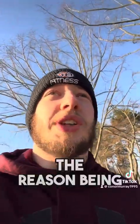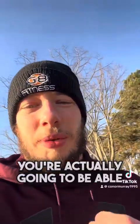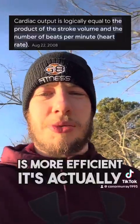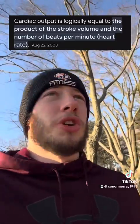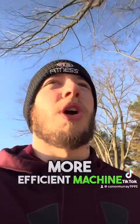And the reason being, whenever your left ventricle is expanded in response to this aerobic training, you're actually going to be able to allow more blood to fill within that ventricle, and then per beat your heart is more efficient. It's actually going to be pumping more of this good oxygen rich blood to the working muscles, and your body's going to work as a much more efficient machine.